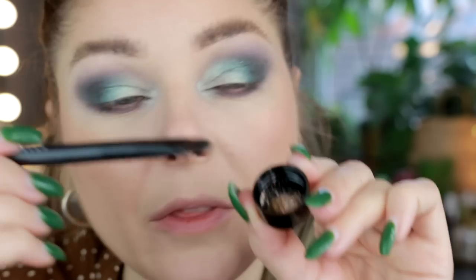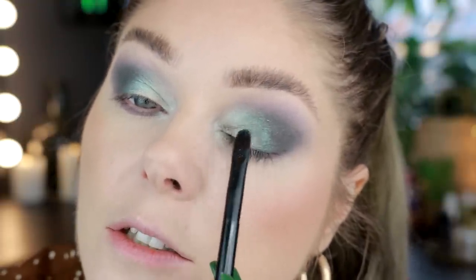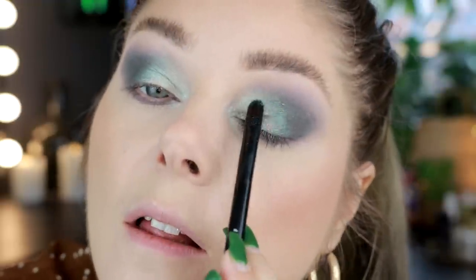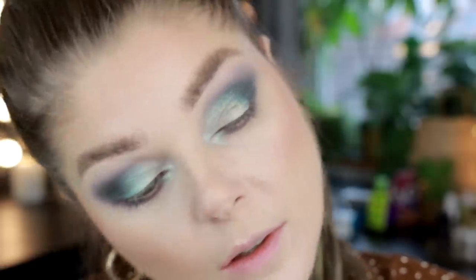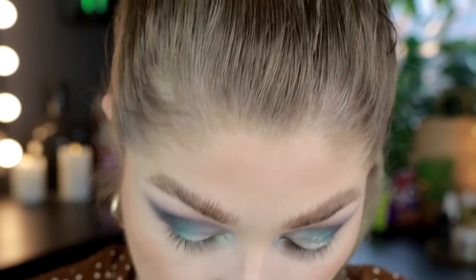And then I go back with this one and I press the brush in so I get the glitter, and then I just put it on to get that glittery effect. Nothing says party like a bit of glitter. If I move out of focus, I hope you can really see how sparkly it is. Let me do the same on the other eye, and then we're gonna do the eyeliner, the final thing. Oh, and mascara. Let me do mascara.